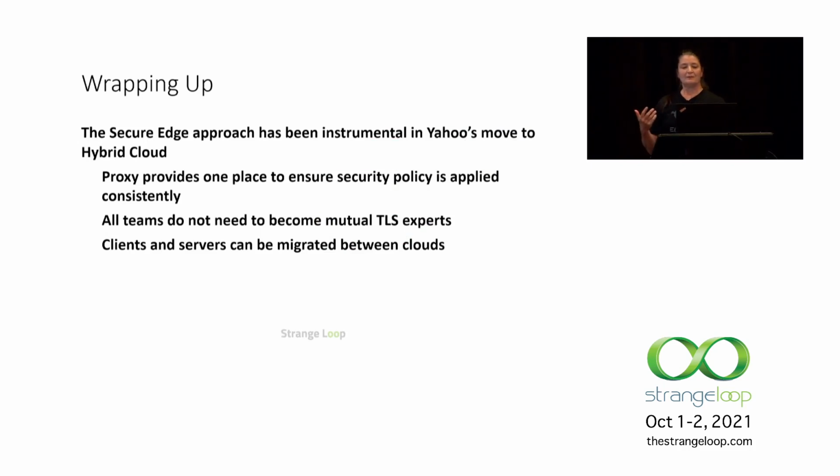So wrapping up, the secure edge approach, using the secure edge to inject TLS mutual authentication, has been instrumental in Yahoo's move to a hybrid cloud. This proxy provides our one place to ensure that our security policy is applied consistently. We can use the proxy to help move forward our historical applications more quickly, so not everyone has to become mutual TLS experts right away.